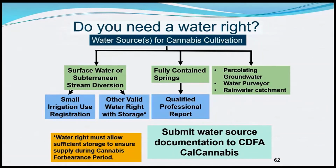In the middle of this diagram, we have fully contained springs. A fully contained spring is one that does not flow off your property. A fully contained spring that is verified by the State Water Board is exempt from the SIUR program. Still, those using a fully contained spring for their cannabis cultivation must still apply through the SIUR portal and obtain a certified SIUR. That will permit their diversion while the report prepared by a qualified professional is reviewed. I'll touch more upon this in the next few slides.